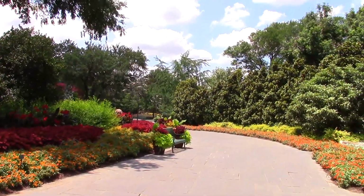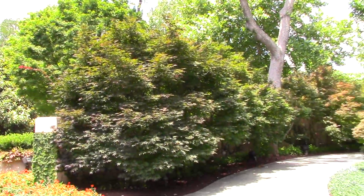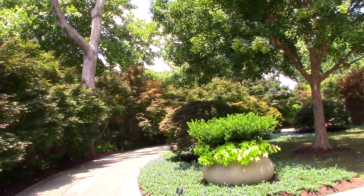These are all Japanese maples you were talking about. Yeah, in fact, this is called the Red Maple Rill Walk. So as you go down there, you'll see more and more.